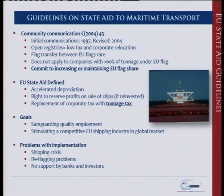So here, getting to the meat of the program, what are the community guidelines on state aid to maritime transport? Like I said before, it was an initial communication in 1997. No one really did anything about it because it was guidelines. It was revised in 2004.